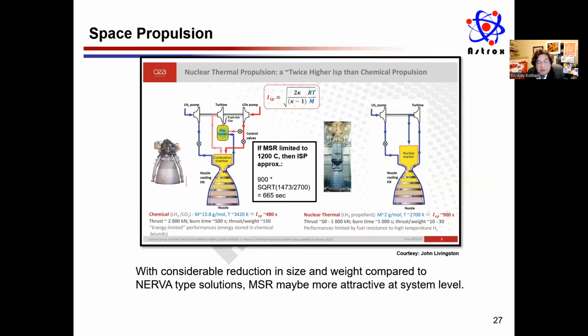Now, that obviously is less than NERVA, but NERVA has a lot of heavy equipment and parts that would be required that this one would not. And so with the considerable reduction in size and weight compared to NERVA type solution, the MSR may be more attractive at system level. This is something that we need to do an analysis on. I don't know the answer to that for sure, but this is just a feeling that I'm expressing based on previous experience.